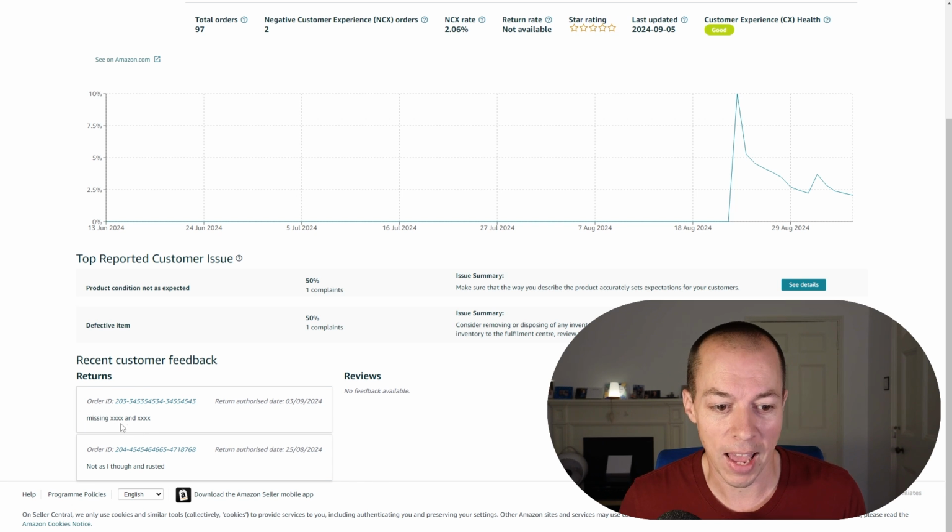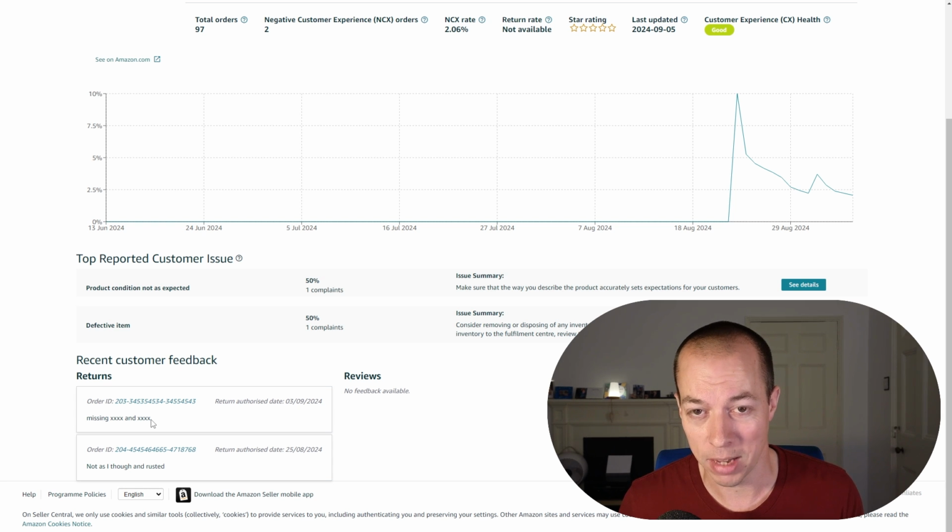One of them said it was missing X and X, which I struggle to believe, because we have our products inspected and our products are sealed as well. So I think that's someone who wanted half the product, took the half they wanted and returned the other half. And this one here, not as I thought, and rusted, which is something I struggle with as well, because our listing couldn't be any clearer. We've got really, really clear photography. And rusted, I mean, our product has one very small metal element on it, which is shipped fully protected.